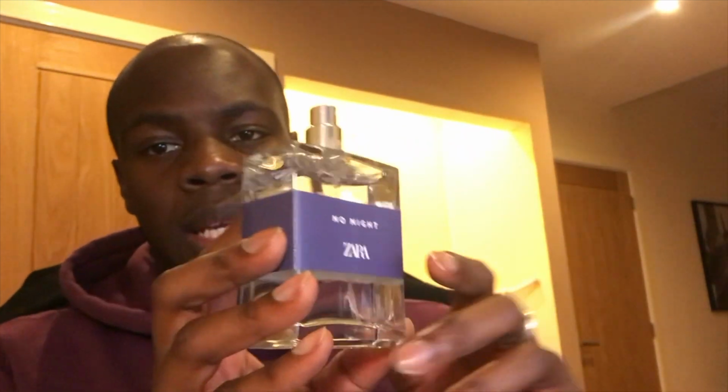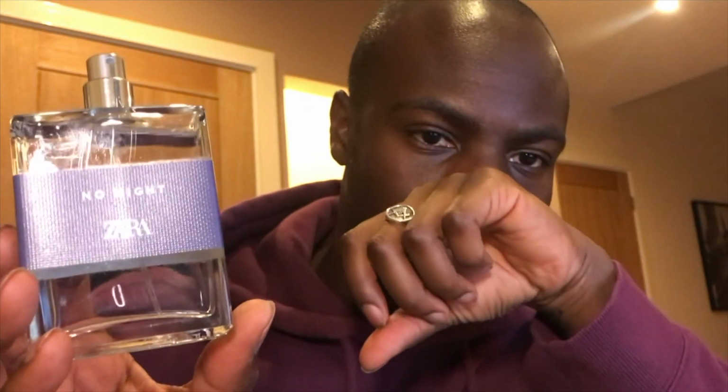Get your nose on it by all means. Maybe in the cold weather it won't give much by way of projection, because I can't really pick up much from it. I'm left wanting, guys. There's nothing to talk about with this, to be honest. Spray is okay. Maybe in the opening you get a blast of the sandalwood and the pepper, and then it dries down into this creamy sandalwood, apple, cushion type of fluffy feeling, sort of smell. Not really much more I can say about this one, guys.